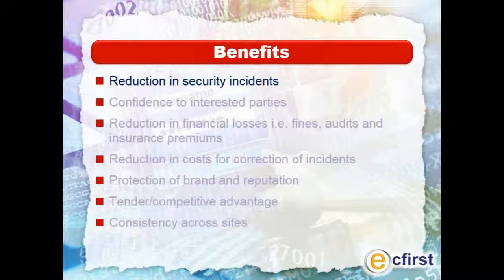Let's talk about some of the benefits of implementing an ISMS. So a well-implemented ISMS should really lead to a reduction in the number of security incidents. That's obviously the overall target. Risk and vulnerability assessments will help to identify those areas where extra controls are required. And a continual cycle of reviewing and planning will improve the ISMS itself.